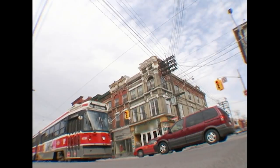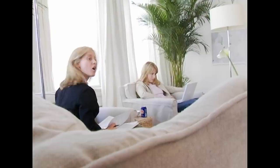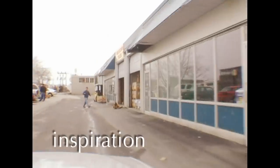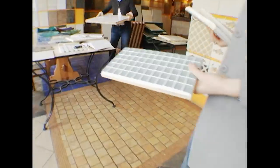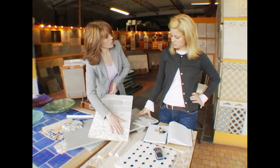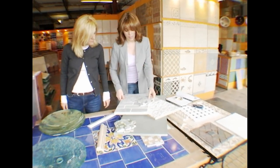Meanwhile, it's time for the Design Inc. team to spring to action. Tanya's my partner on this one. And we start right away by finding inspiration through tile. What about that as shower wall? That'd be awesome. Doesn't that sort of look like a waterfall kind of? That's nice, because you can do a whole palette of grays. But I think it's going to look.